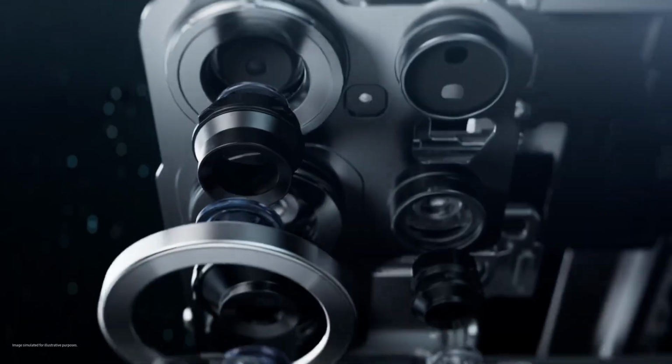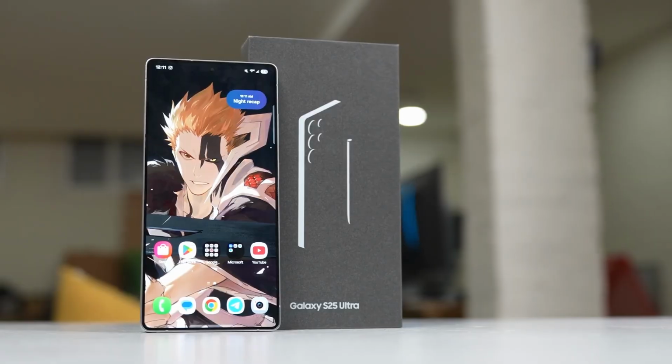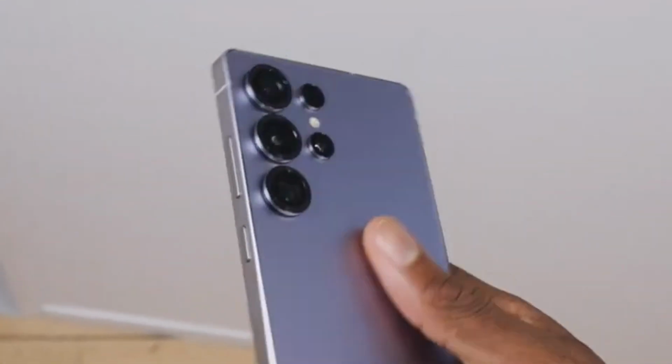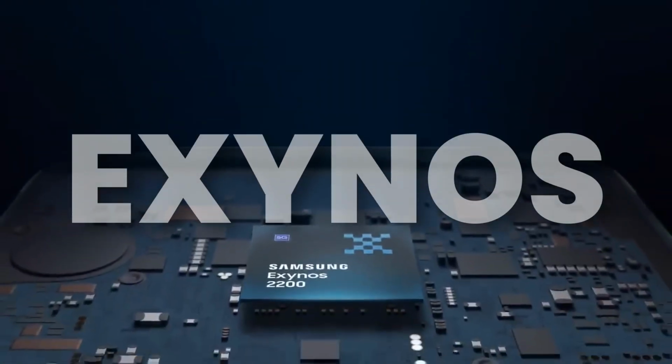S26 Ultra is getting some good updates this year, from the new cameras to some surprising internals. But if you can't wait, the S25 Ultra is on a discount, which you can avail from a link listed in this video. Now, Samsung is always ahead with the S lineup, and initially we know Samsung is going with the Snapdragon 8 Elite 2nd generation in the S26 Ultra, and maybe Exynos will return on other models.